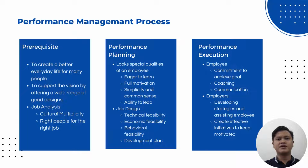Finally, the ability to lead. Employees must be able to communicate effectively, motivate their teams, manage and delegate responsibilities, listen to feedback, and be adaptable to solve problems in an ever-changing workplace.